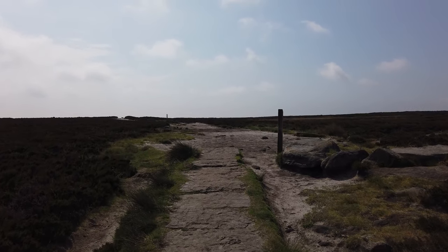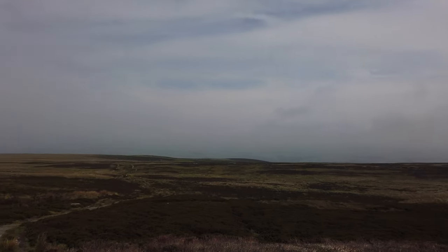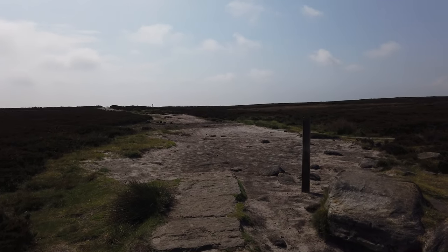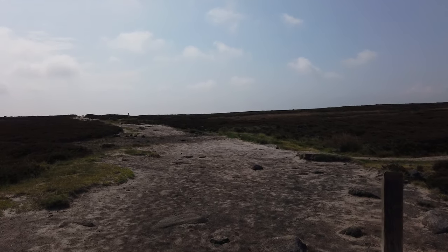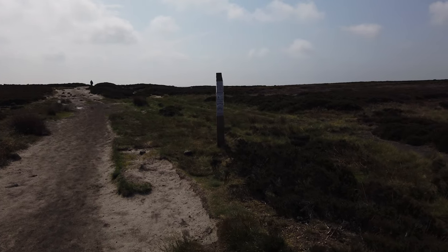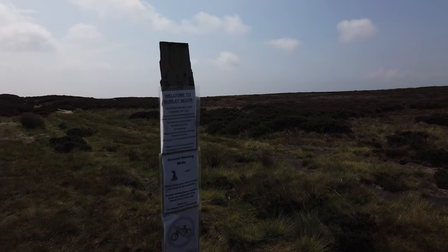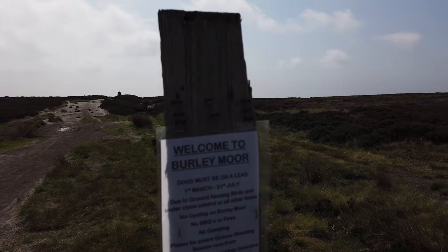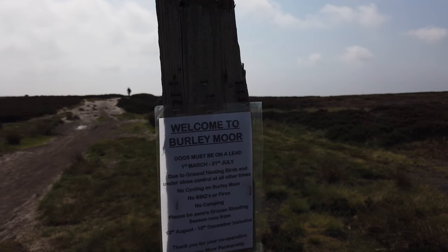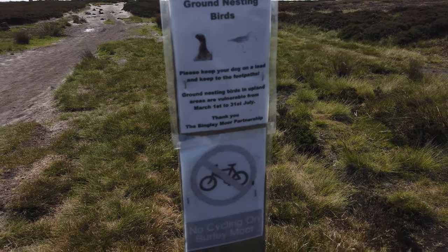And this pole marks the top of this climb. It's only a little one. But, oh, this is fantastic. It's warm, it's very warm. Ooh, a signpost. It says, welcome to Ilkley Moor. Dogs must be on lead because of nesting birds, and no cycling on Ilkley Moor.